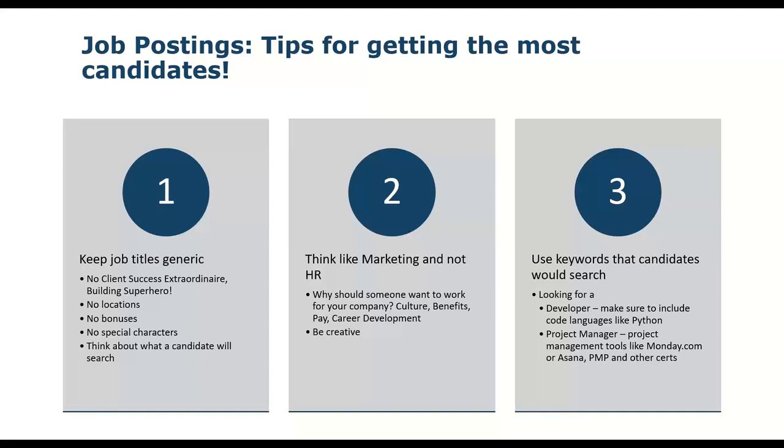surprises people is to keep your job titles generic. It can be really fun to create really unique job titles internally, like client success extraordinaire or a building superhero or something like that. The problem with doing that for your job postings is that the job seekers out there are not going to search for those things. So they are going to be searching for customer service or developer. So make sure that you have your jobs posted like that, just really, really generic, so that they can be found throughout.